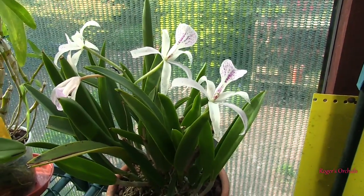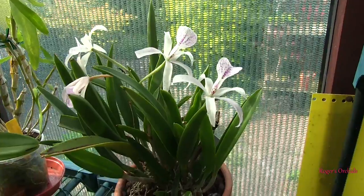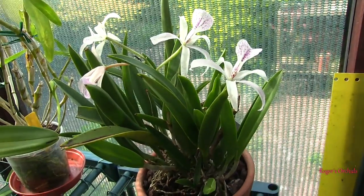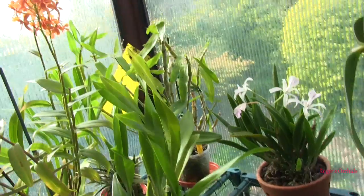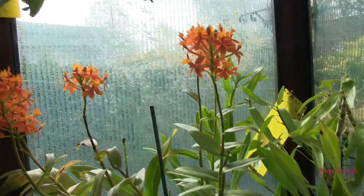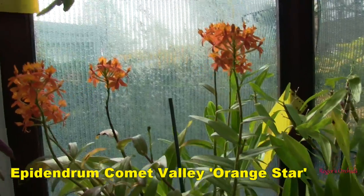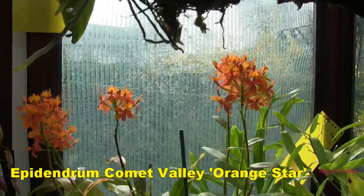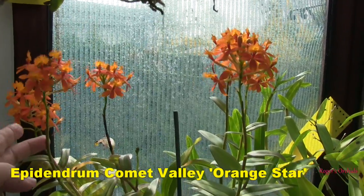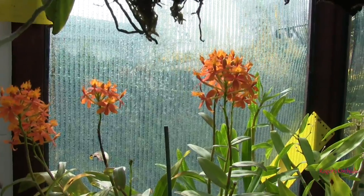And that should encourage a lot more new growths, although there are new growths on that plant anyway. So, but more will come once the blooms drop. And then up here, oh God, knocking things around now, is my nice bright orange Epidendrum. That's Comet Valley something or other. Put a pop up. This has been in bloom a while, and it's going to be in bloom an awful lot longer.